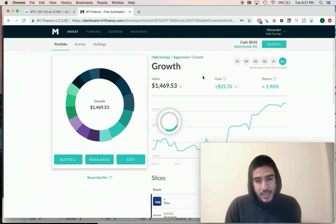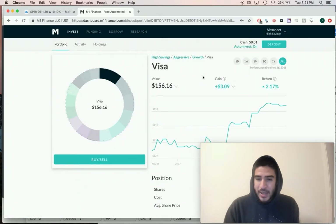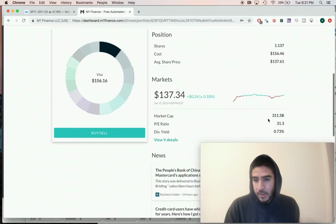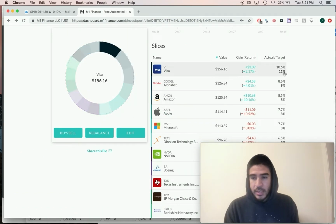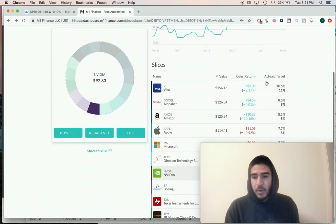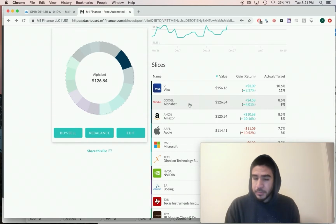First stock on the list is Visa. Now this one does pay a dividend yield, which I like. It pays a dividend yield of under 1%, so it's not very much, but still enough for me to feel happy about it. Visa is actually my largest holding. This one is about 11%, while the rest of them are 9% at most.